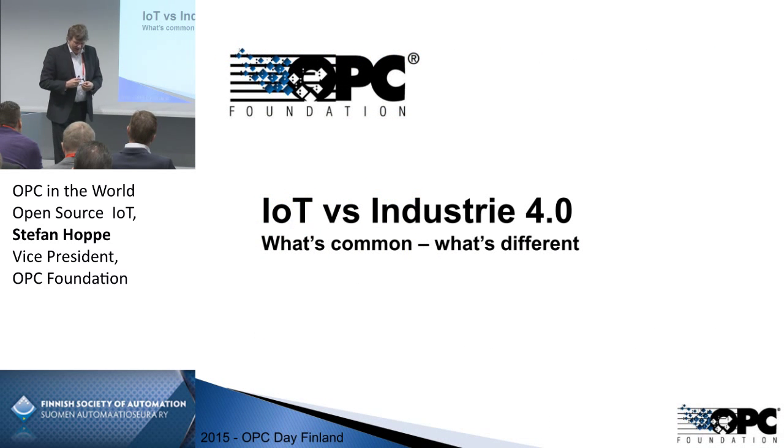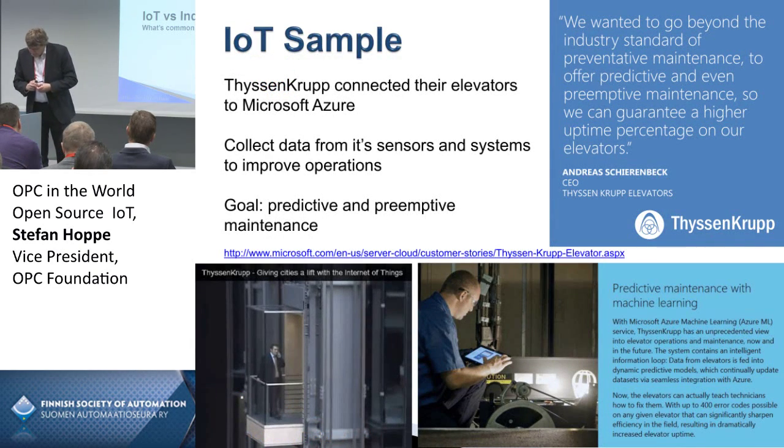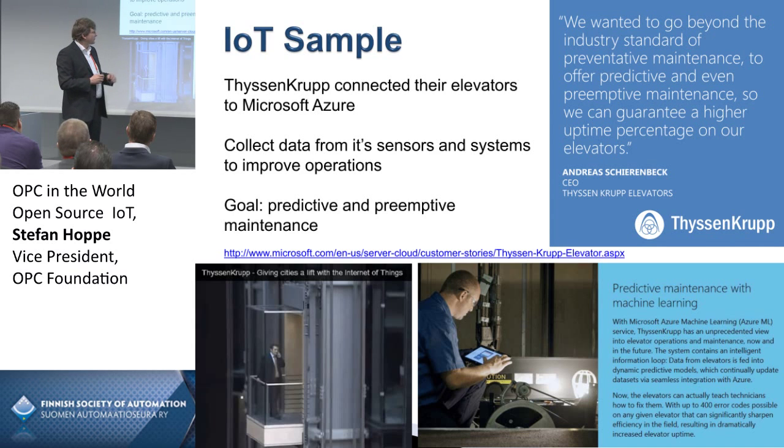Okay, now the difference between IoT and Industry 4.0, very quickly. ThyssenKrupp made a really good explanation of what IoT is together with Microsoft. They connected all elevators with a small proxy box to the Azure cloud and pushed all data into the Microsoft Azure cloud and then did analytics. So they can exactly predict when which elevator needs service before the elevator goes down.